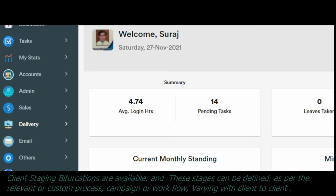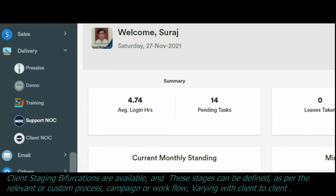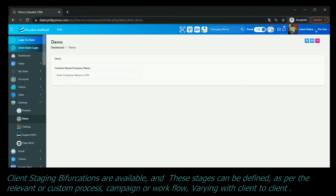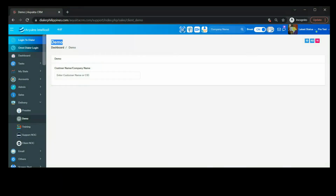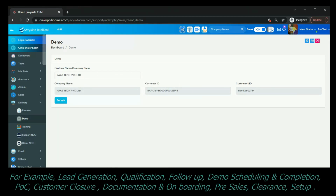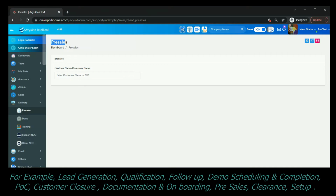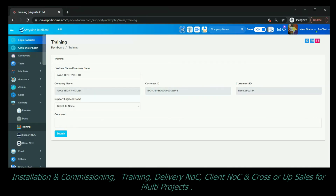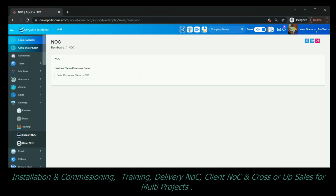Custom client stages. Client staging bifurcations are available, and these stages can be defined as per the relevant or custom process, campaign or workflow, varying from client to client. For example, lead generation, qualification, follow-up, demo scheduling and completion, POC, customer closure, documentation and onboarding, pre-sales clearance, setup, installation and commissioning, training, delivery NOC, client NOC, and cross or up-sales, for multi-projects.